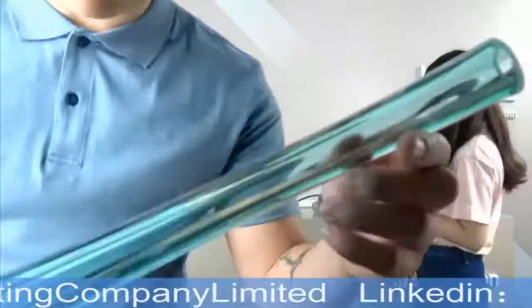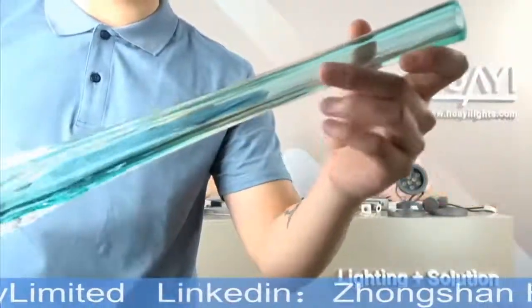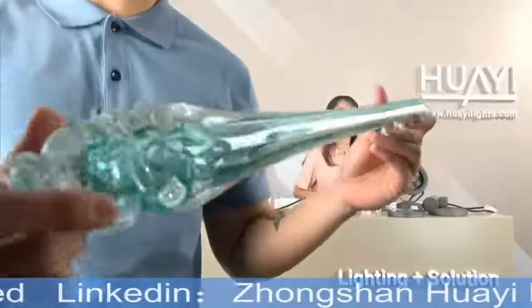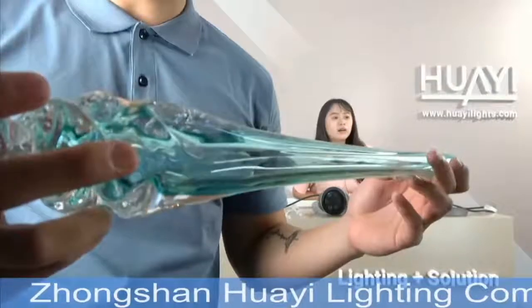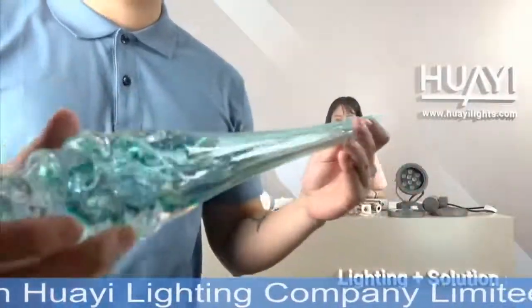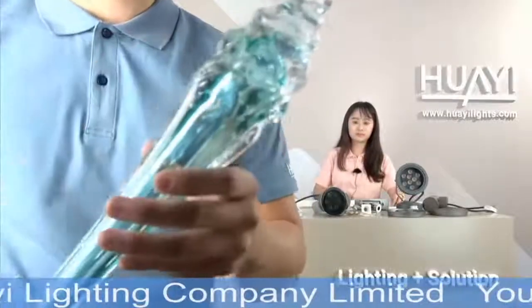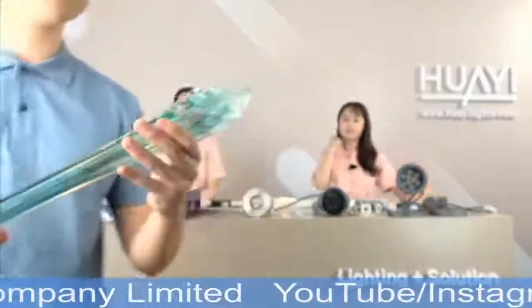And also this is the blown glass for some big chandeliers or big ceiling candle lights. The color is also customized. As you can see, this color is sky blue, and we can make it amber or change to any color you want. Yeah, here we show some details.